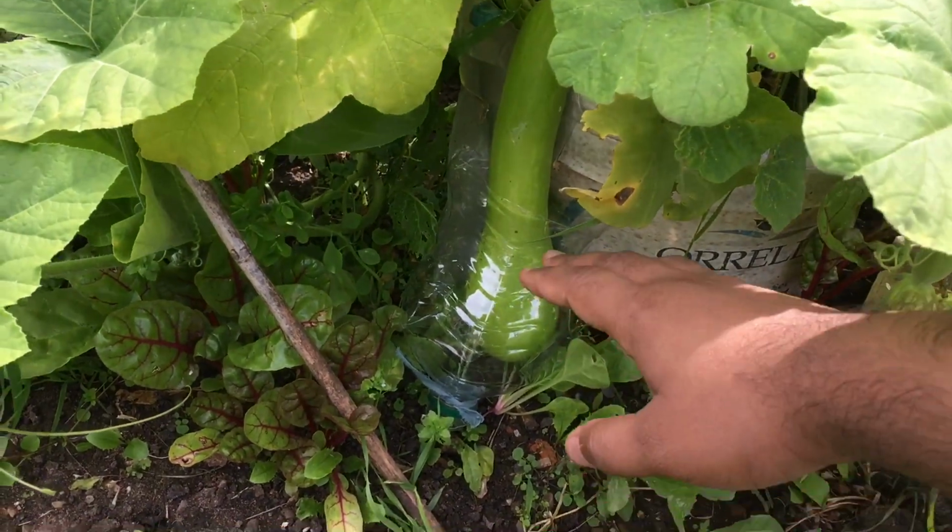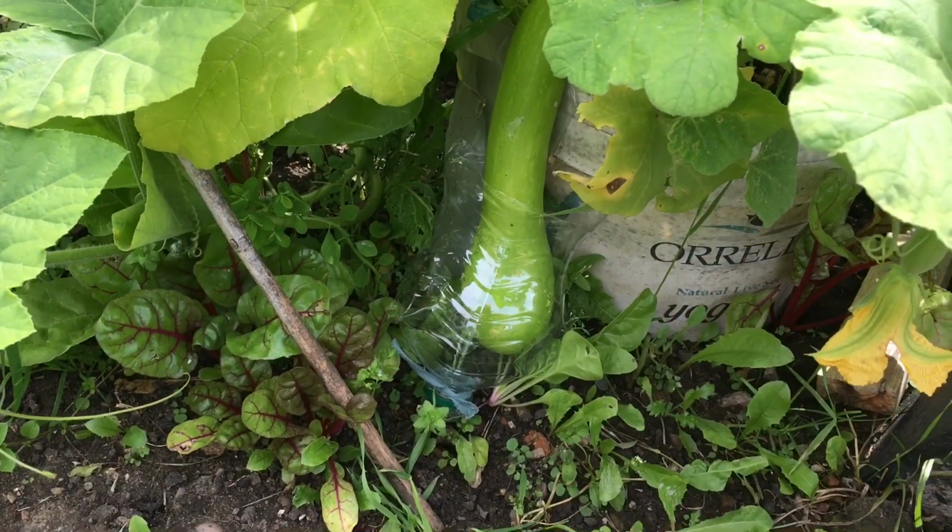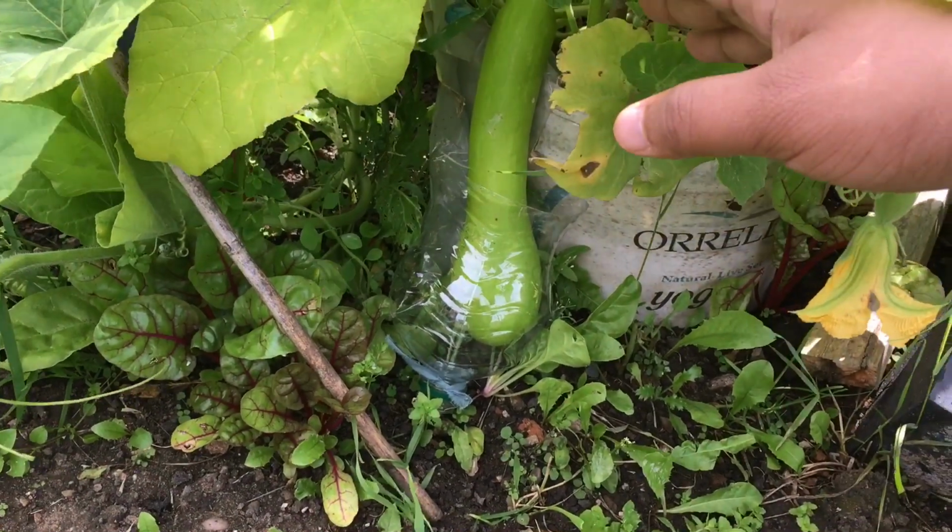That's one of my dad's things. I saw it as well. I was like, who put the bottle there?